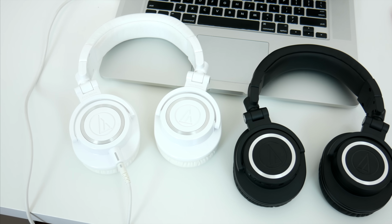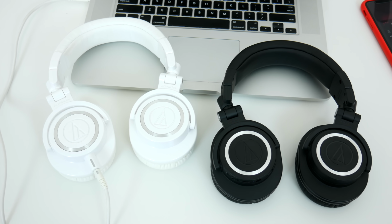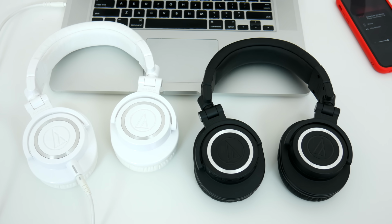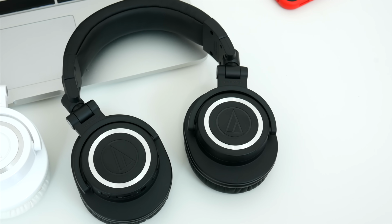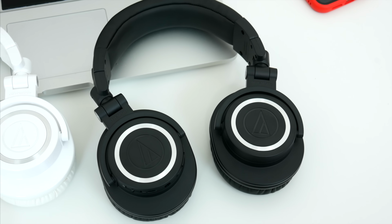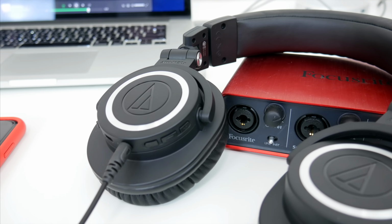With that being said, a handful of people have remarked that Audio-Technica changed the sound profile just a bit with these compared to the standard wired M50s, with a slightly reduced bass and treble. I personally didn't hear a noticeable difference, but your ears might be better than mine, and that could be something you notice.